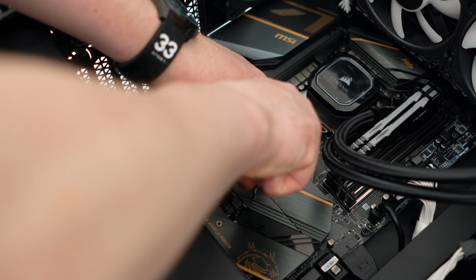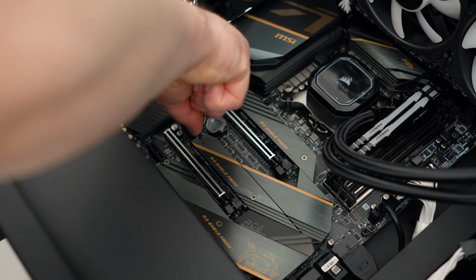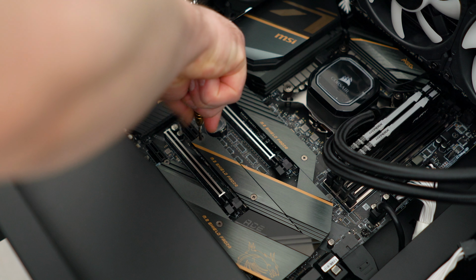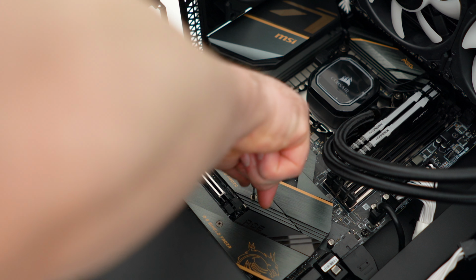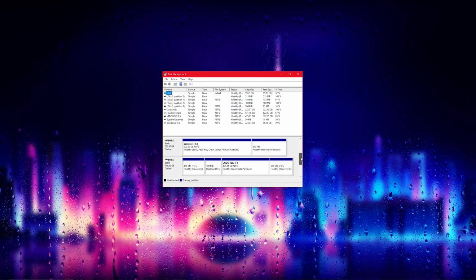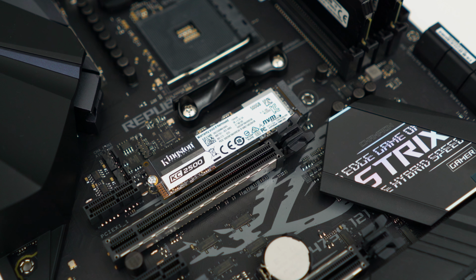They're also very easy to set up as they're installed directly on one of your motherboard's PCIe M.2 slots. Installation takes minutes by simply removing your graphics card and just slotting it in place. You may need to open up disk management in Windows to create a new partition, but that's it. A simple and easy way to make enough room for all of those new games.